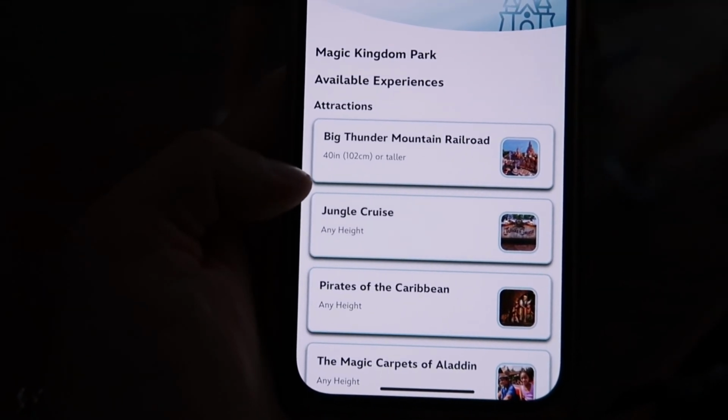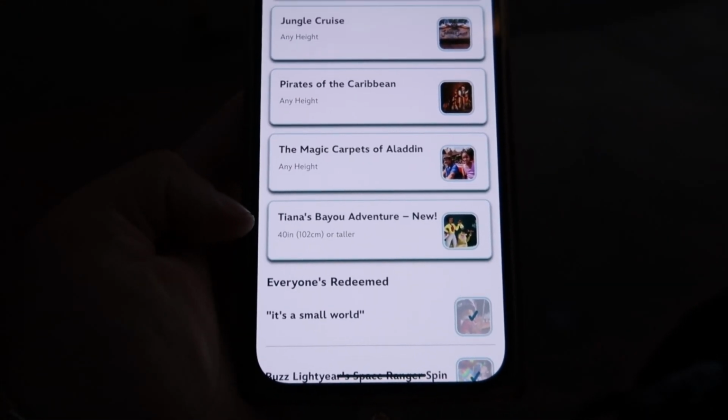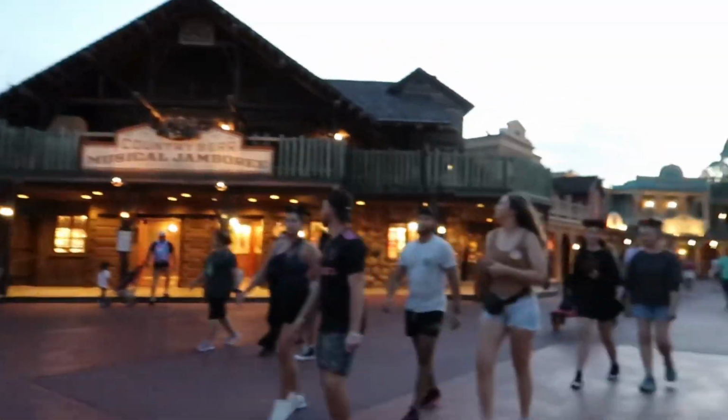We just have a few more rides. We have Big Thunder, Jungle Cruise, Pirates, Aladdin, and then Tiana's Bayou Adventure. We are also going to bypass Country Bear Musical Jamboree because there's not a fast pass for that either. So it sounds like the plan is we're going to do Tiana's, and we're going to do Big Thunder, and then we'll circle back through Adventureland and do Aladdin, Jungle Cruise, and Pirates.